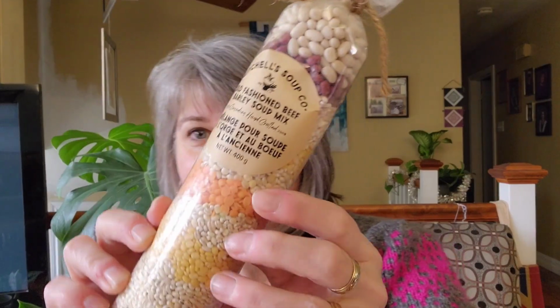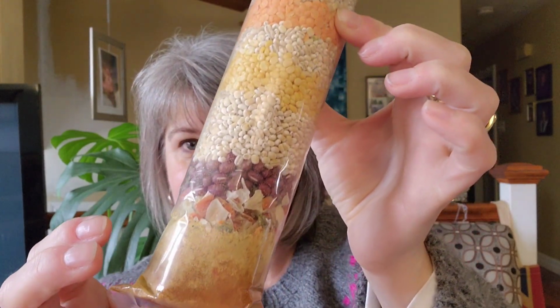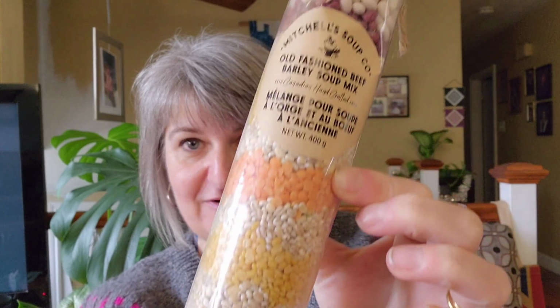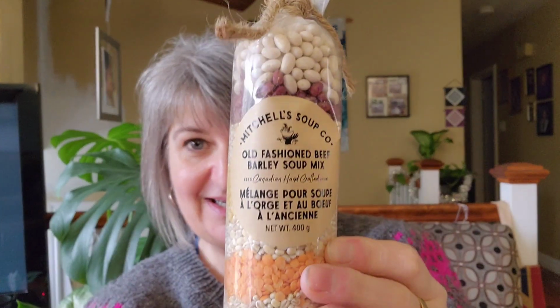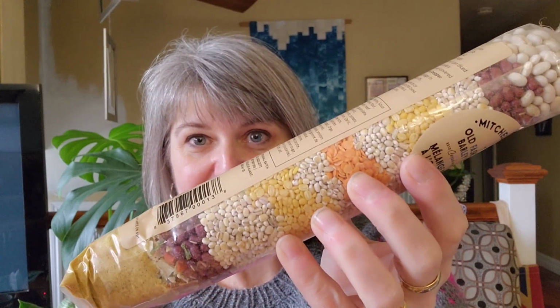And then with the brie baker came one of these fun tubes. That's the soup making kit. Pam said it's one of her favorites, so she thought we would like it. And I will definitely be doing something with that in the new year. So that was kind of fun.